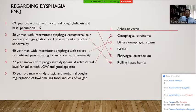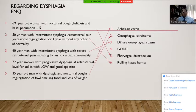35-year-old man with dysphagia and nocturnal coughs, regurgitation of foul-smelling food and loss of appetite, loss of weight. What does it fit into? Any guesses? Yeah, that's right. Achalasia cardia, a lot of people have got it right. Okay, so let us move on now. GORD is given as an extra, additional stem, but except for this one, in all the other cases GORD cannot be taken, because you have to think of the best answer.